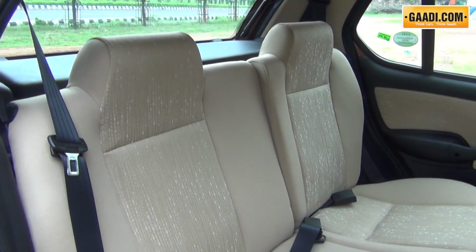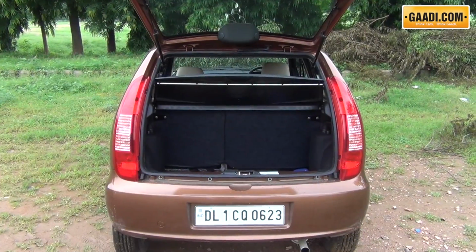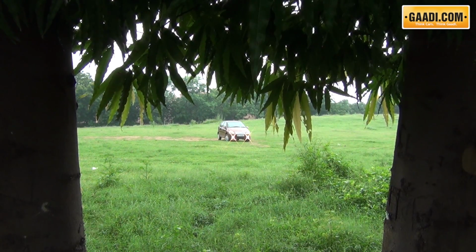There is ample space at the rear for 3 adults, and the big windows add to the airy feel. Boot space too is spacious, and we appreciate the fact that the car comes with a split rear seat for added practicality. On that note, even the outside mirrors now get an electrical adjustment.